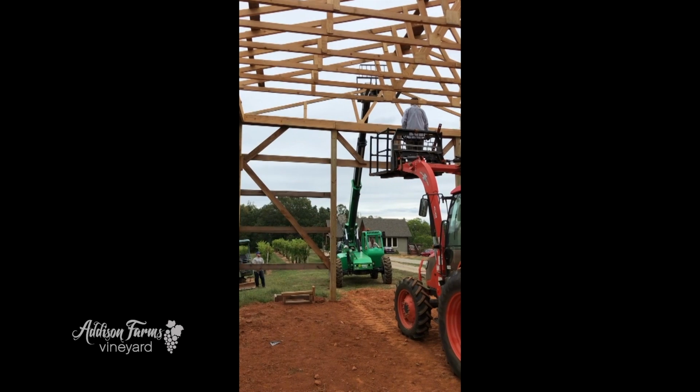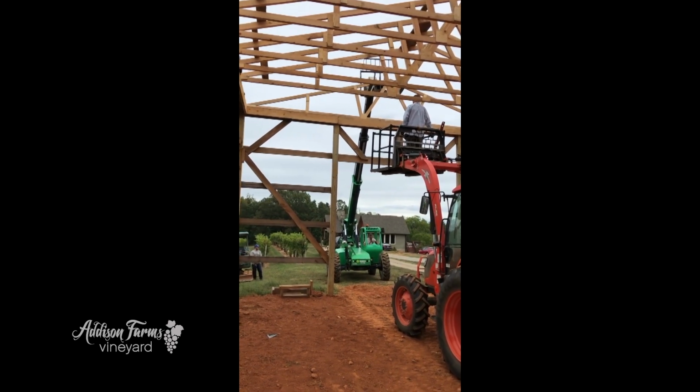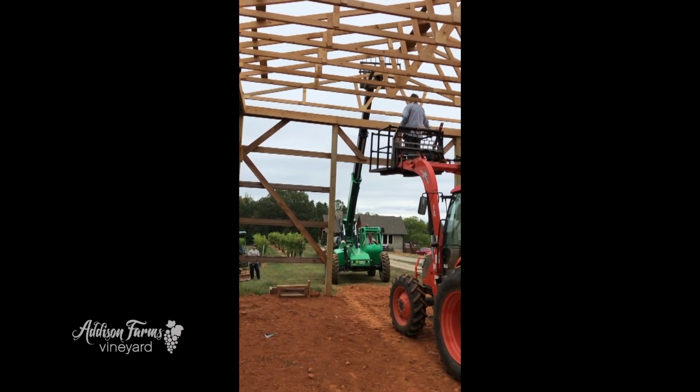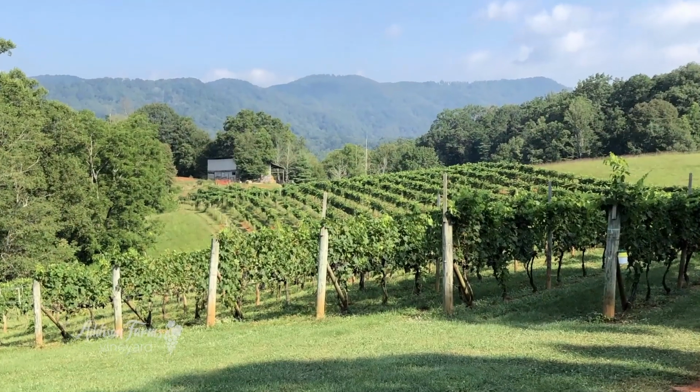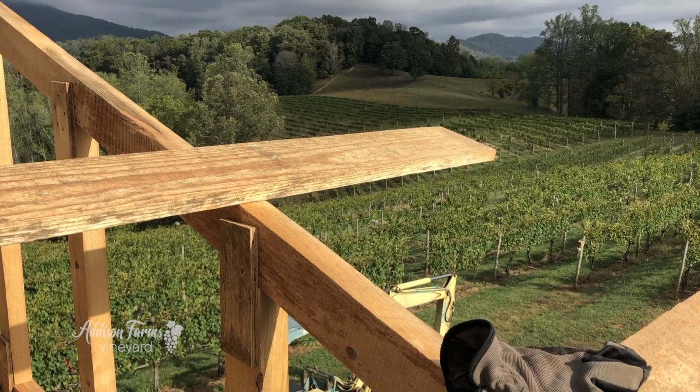In one day, we set all 26 trusses with their help, plus that of a 6,000-pound shooting boom forklift. It was a crazy expensive rental, but it kept us so much safer than carrying the trusses up on a ladder. After that, the building sat quiet for about 4 weeks until harvest was complete. Then we really stood on the gas to get the roof on it.